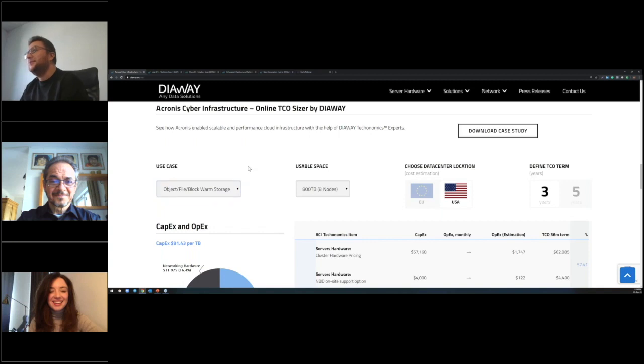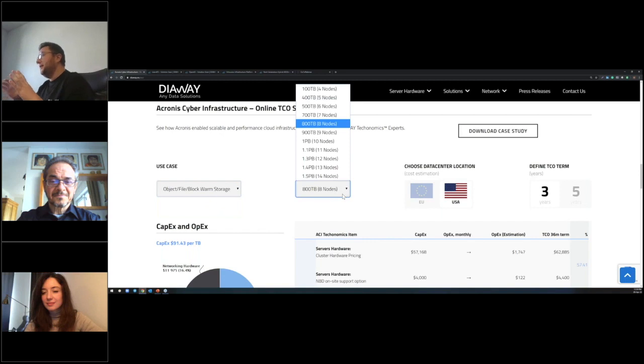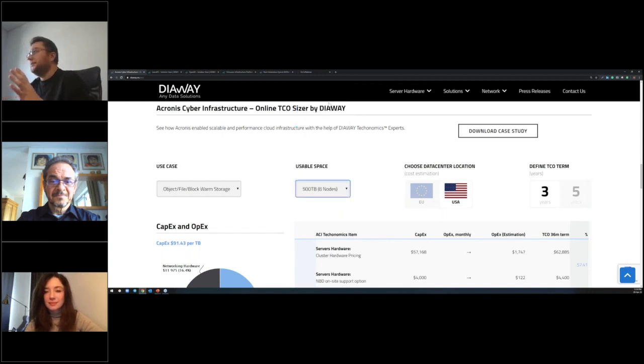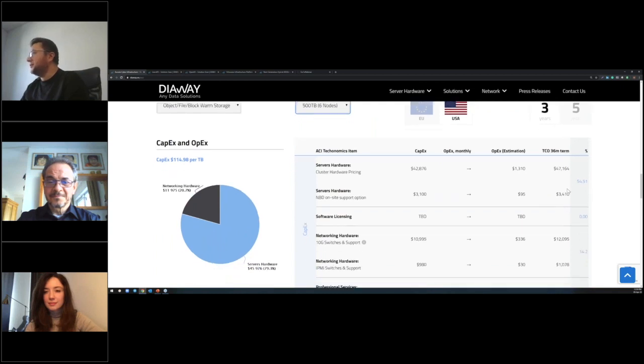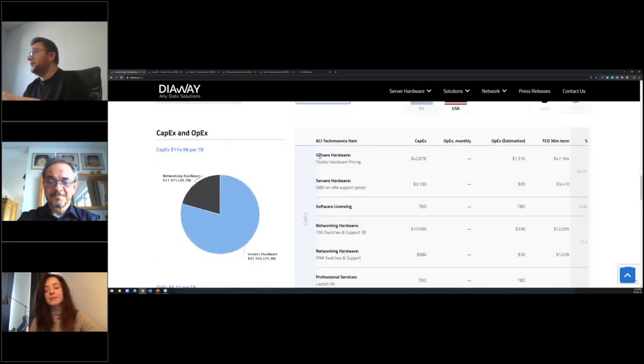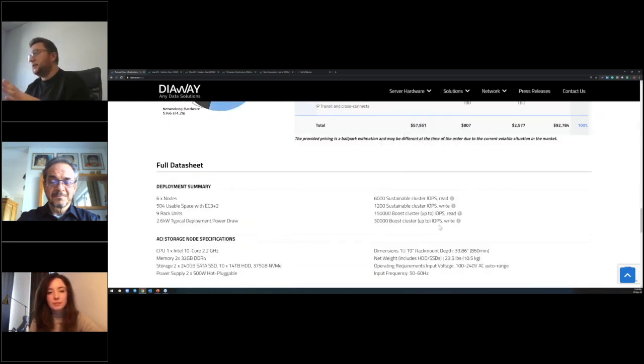So using this Cronis cyber infrastructure sizer, you can choose the right use case you want to use, and you choose the usable space you want to use. And the Techonomics numbers are automatically calculated. So you can see how, for example, server hardware affects overall pricing. You can see the usable terabyte cost, and you can see the complete specs breakdown.